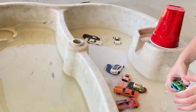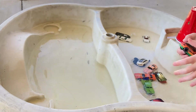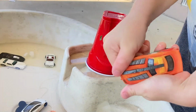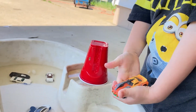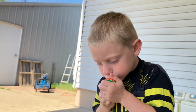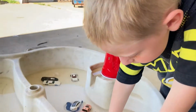So we love Hot Wheels. Mommy, watch something. Put it in here, cold, and hold it. Oh, wow. What's warming it up? How's it getting warm? It's my hands. Is that your body heat warming it up? Mm-hmm. Whoa. That's pretty awesome, kiddo.